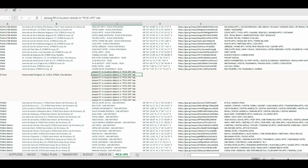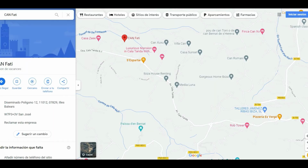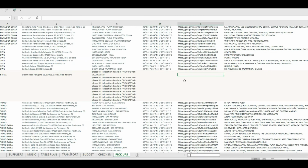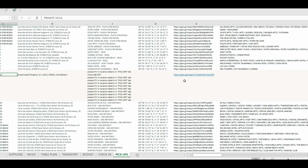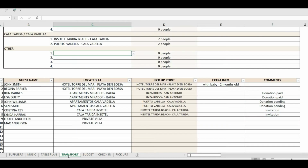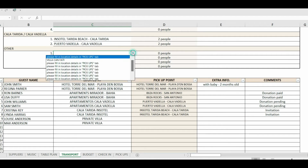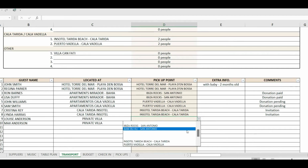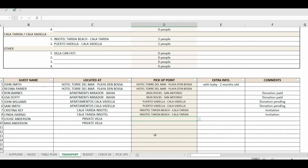I'm going to call it Villa, whatever it's called. I like the name, Villa Canfatti. And then you'll have to find the, I'm not going to do all of this right now, I'm just going to fill it in as fast as possible. You're going to have to find the coordinates for that. That is available on Google Maps. And there we go. So that option has been included now. And if I come back to the transportation page, I can say Villa Canfatti, and over here we're going to have the option as well to say Villa Canfatti. There we go.